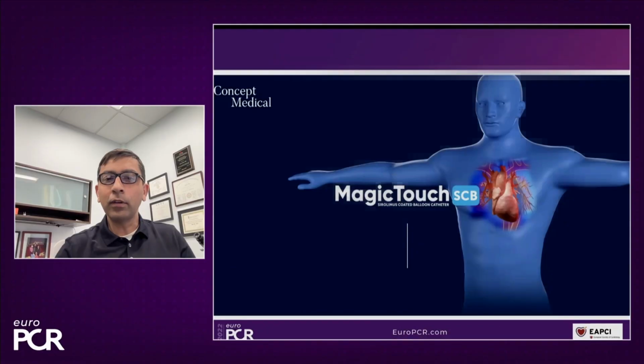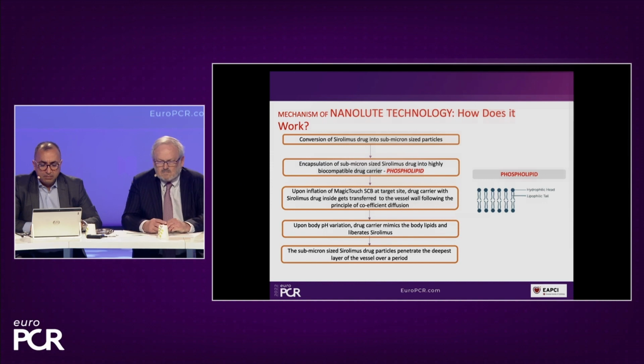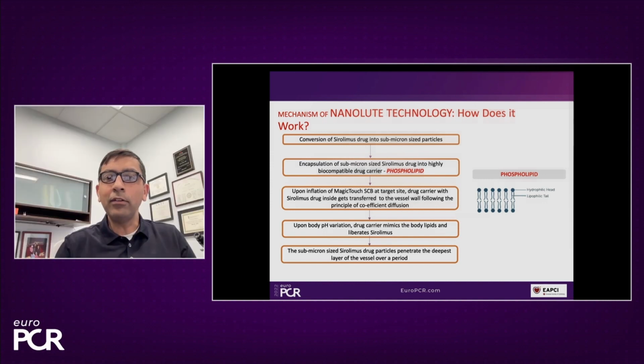These are my conflicts of interest. We're going to discuss in detail here this Magic Touch sirolimus-coated balloon made by Concept Medical, which we at CVPath have done a tremendous amount of work with, and I can tell you we know this technology inside and out. So what are the mechanisms of this nanolute technology? How does this sirolimus-coated balloon Magic Touch work?